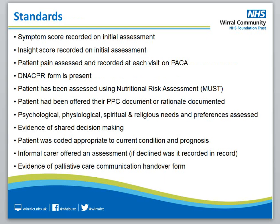So of those patients who had a PACA in place, we wanted to have a look. Was their symptom score recorded on the initial assessment? Was the insight score recorded on the initial assessment? Was their pain assessed and recorded at each visit on the PACA? Was it recorded if they had a DNACPR form in place? Had they had a MUST risk assessment tool completed?